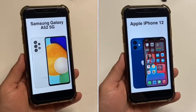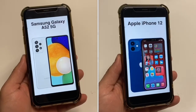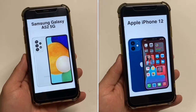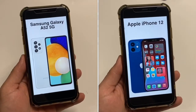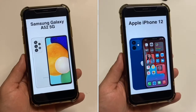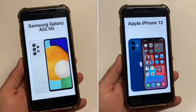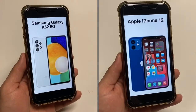Resolution is almost the same. You have 1080 by 2400 on the A52, 1170 by 2532 on the iPhone 12. That translates to 407 ppi on the A52, 460 ppi on the iPhone 12. So both of these are good because they're north of 400, but you have to give the slight edge to the iPhone 12.